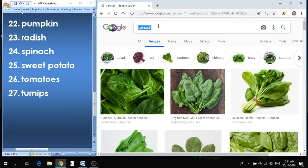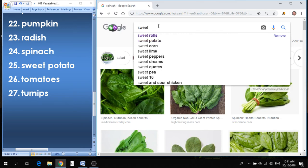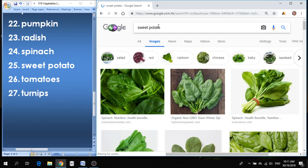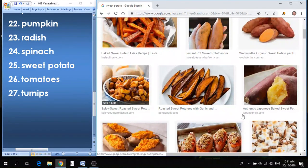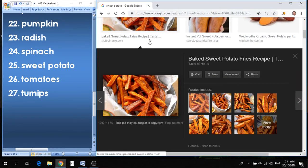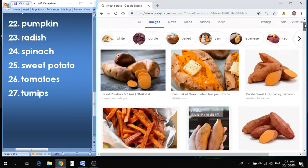Number 25 is sweet potato. We saw the regular potato. The sweet potato is a little different because it's sweet. It's much sweeter than a regular potato. And it's orange on the inside. You can make a baked potato, but it's sweeter. And I've had sweet potato French fries before, and they're so much better than regular French fries. So sweet potato fries. Sweet potato.